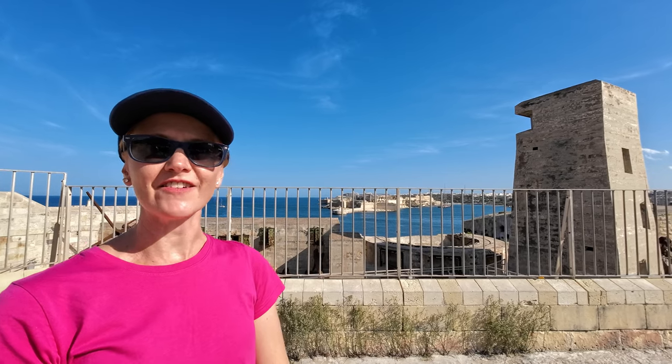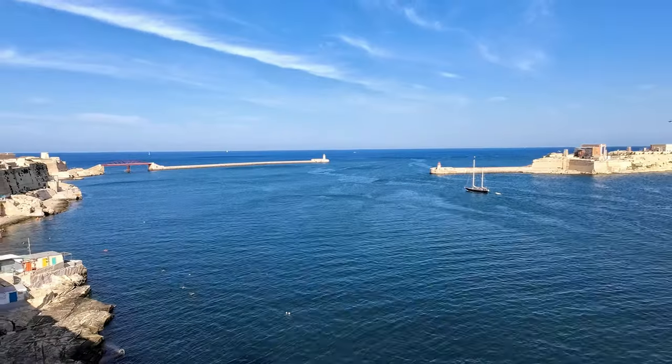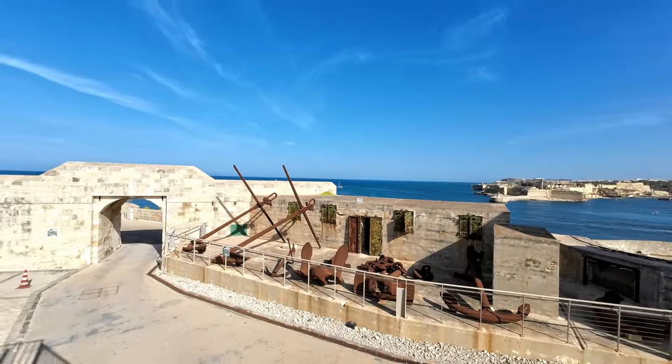I'm now standing at the very tip of Valletta, and behind me is the Grand Harbour, where all the ships and boats pull in. And as you can see, there are amazing fortifications that still stand that show how Malta defended itself many, many years ago.